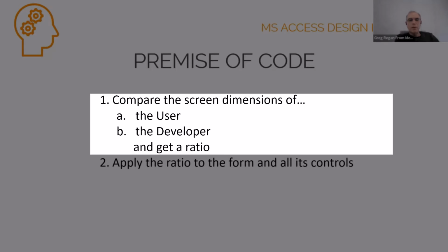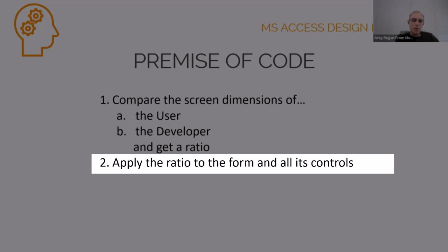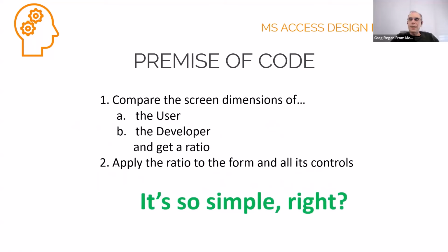The premise of the coding solution for poor resolution screens is to compare the screen dimensions of the user and the developer, and you get a ratio. What's the ratio difference between the client screen resolution and the developer screen resolution, and then you apply that ratio to the form and all of its controls. That's the basic premise. That's the starting point. And it's so simple, right? But it doesn't work out when you just code it that way. That's the foundation, but there are some tricks.